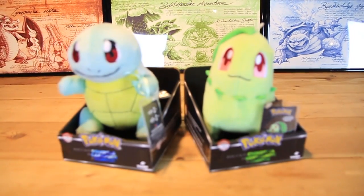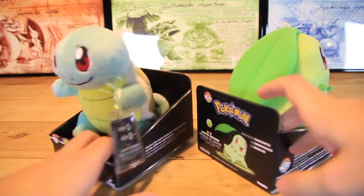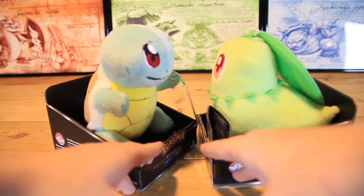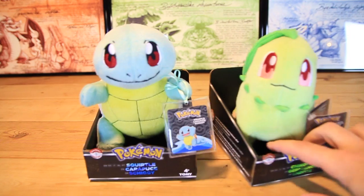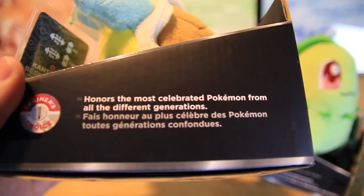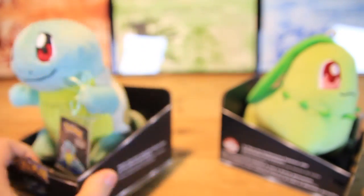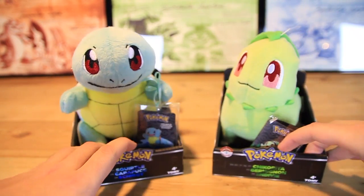So for starters, we've got the 8-inch plushes, and one thing you'll notice right away is normally when you get a plush in the US, you sort of just pick one out of a box. Not that they're in bad condition or anything, but it's not really something I call collector material. These, on the other hand, have their own box, which is really, really cool. Here at the side, you can see the Trainer's Choice line, and it specifically honors the most celebrated Pokemon from all the different generations, which is really, really cool. As an old school fan like me, I love seeing these old faces.